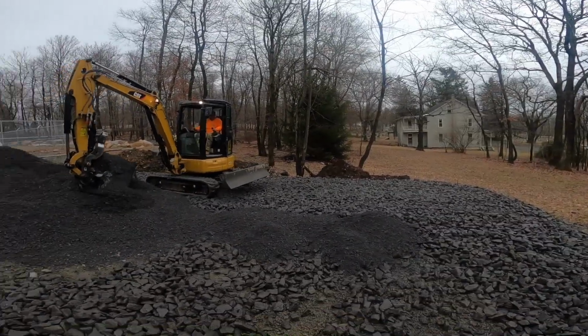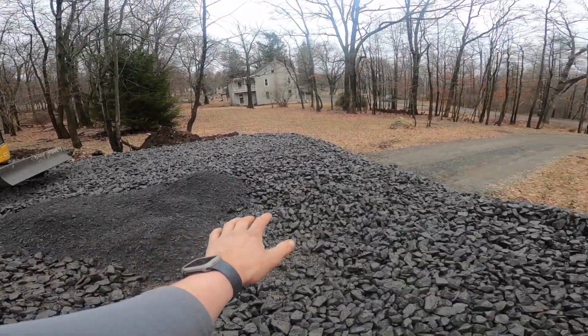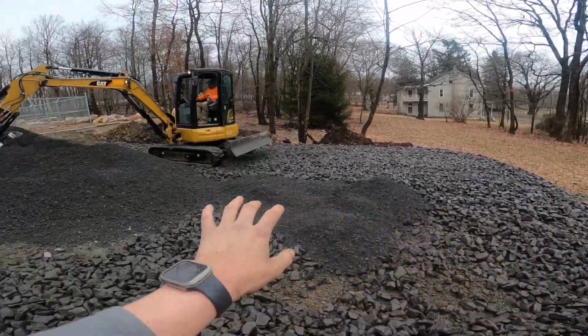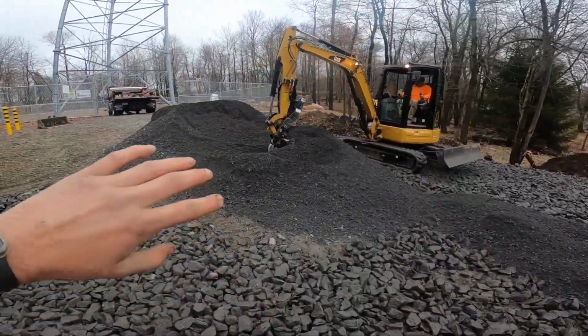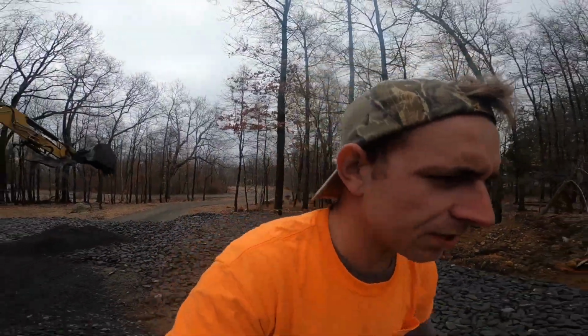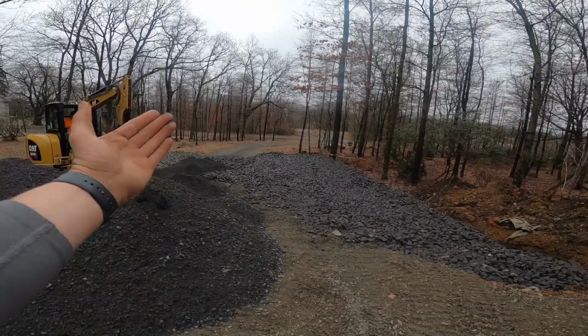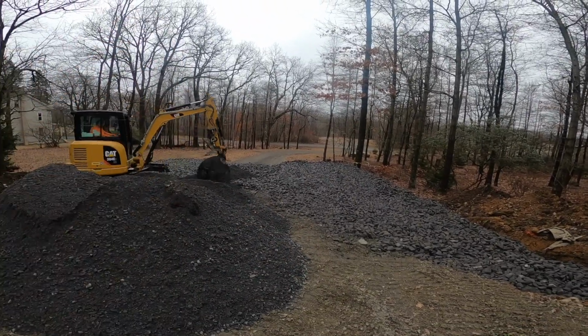What Ed's basically trying to accomplish here is filling in and making a nice smooth road here. That way this triaxle driver can back up and we can kind of use gravity to help us. It's always easier to push downhill. If he dumps down there, Ed's going to have to work the material back up the hill. That's a no-no. Always work material downhill if you can.